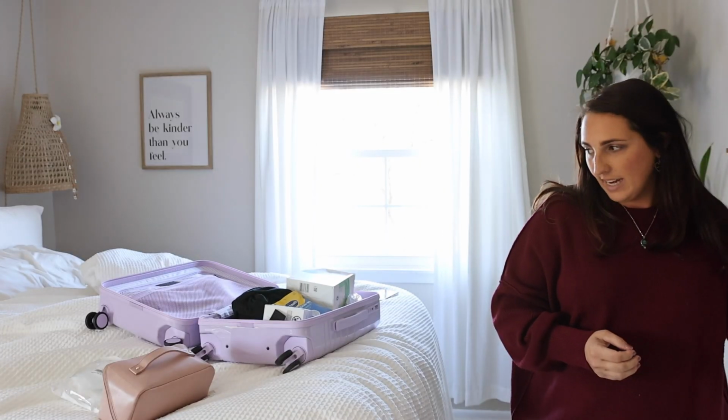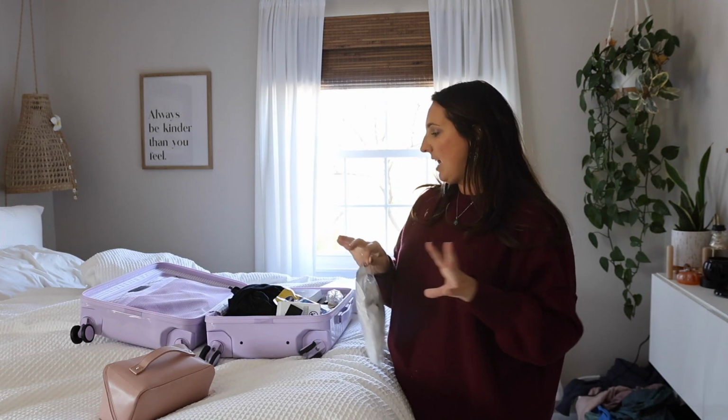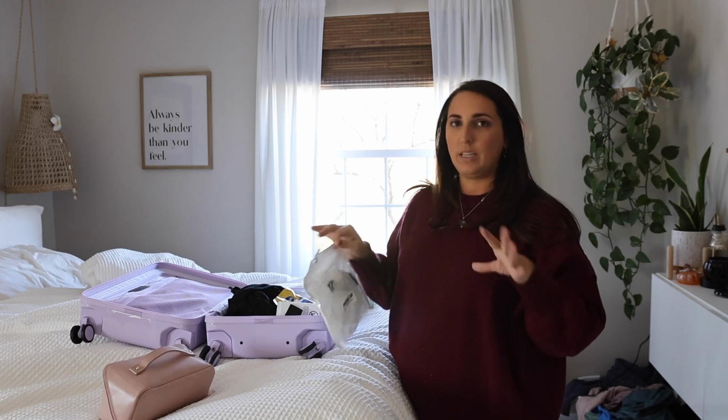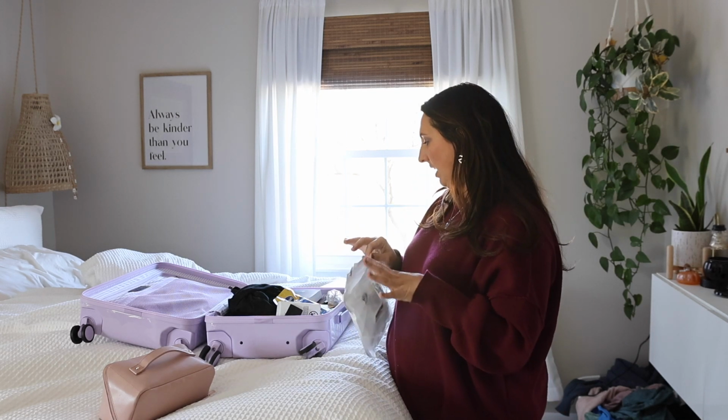We are going to pack now what we can. Something's gonna have to wait for later. I'm just gonna separate everything right now and see what makes the most sense that I can get the most packed right now, and then we will figure that out from there.